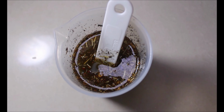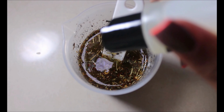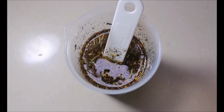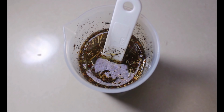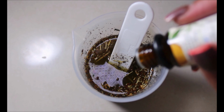So I'm adding vitamin E oil to this mixture. Vitamin E oil just helps to keep the oil fresh and prevent it from going rancid.